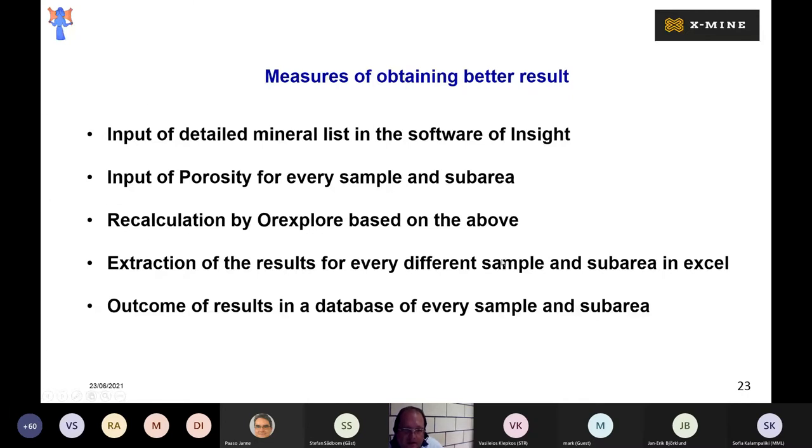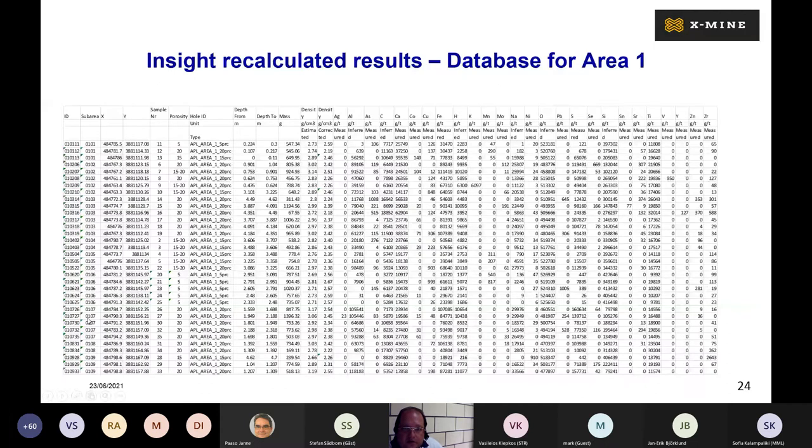And we extracted the results for every different sample in the subarea in Excel, which was a little bit tedious. The outcome was a database of every sample in the subarea, which you can see here, not for all the samples, of course, but for a part of the samples, with the elements here.